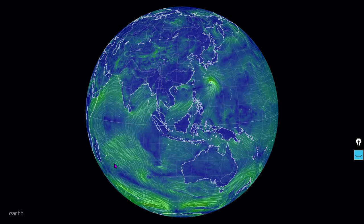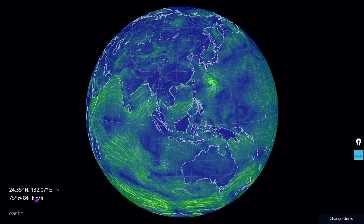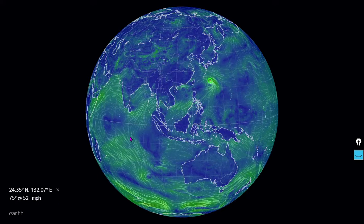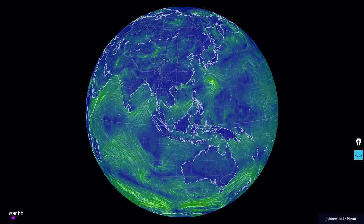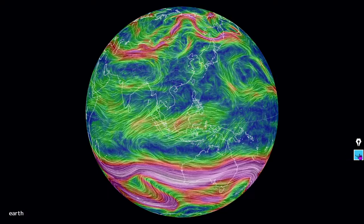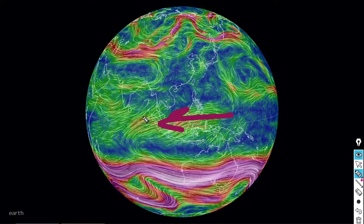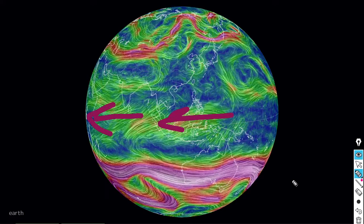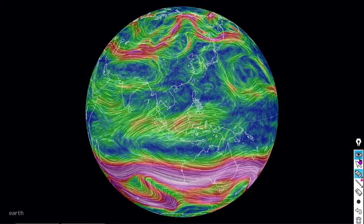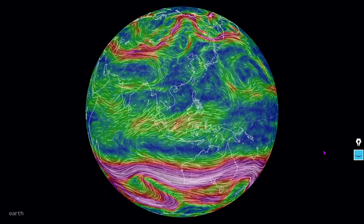Another powerful low pressure system here, northeast of the Philippines. And we're showing 52-mile-per-hour winds there also without even trying to zoom in. Here are the 250 hectopascal winds known as the jet stream. And look, we got backward jet stream here once again over the western Pacific and over the Indian Ocean, especially the northern part. Backward jet stream flow there. We've documented it repeatedly on the videos.